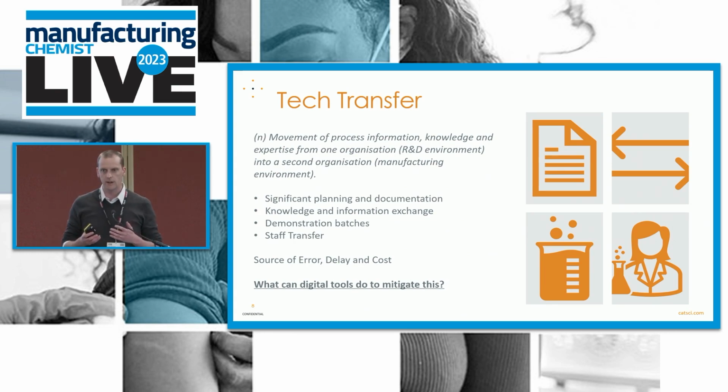These processes are complex. You've got to communicate a lot of nuanced and detailed information. So significant planning and documentation goes into these exercises. That knowledge and information exchange is critical. There might, as Nick's already described, be some demonstration batches and trials.